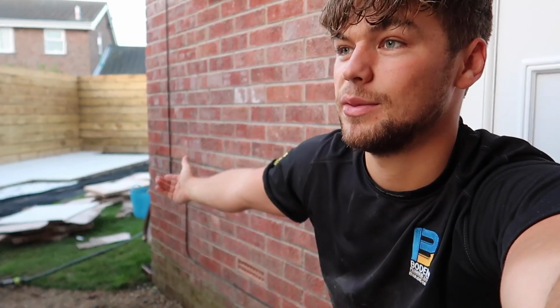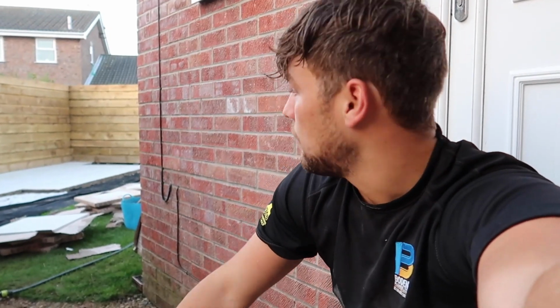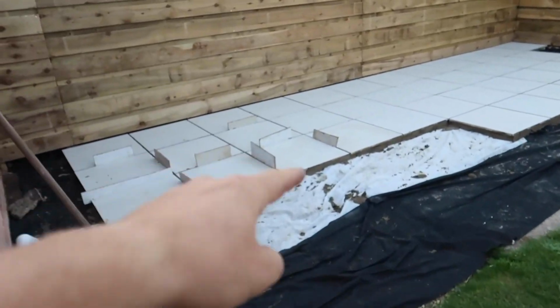Plus, I'd run out of sand and cement, so it's just a case of putting another mix in, which takes ages. It just prolongs the process. So I thought I'm at a good stage. I've finished this run to here.